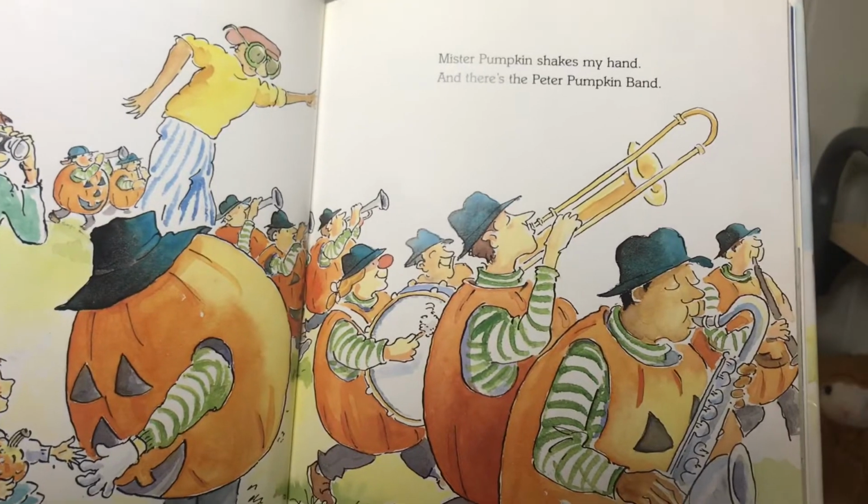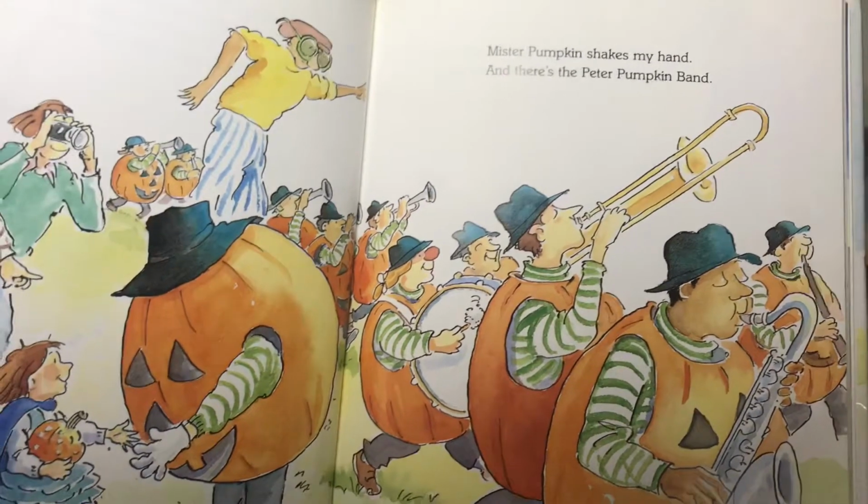Mr. Pumpkin shakes my hand, and there's a Peter Pumpkin band.